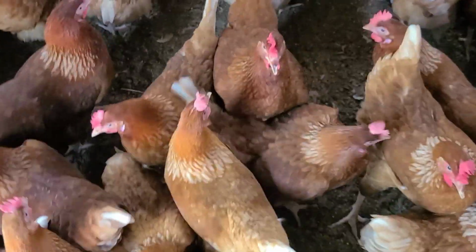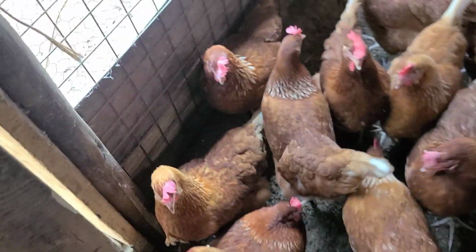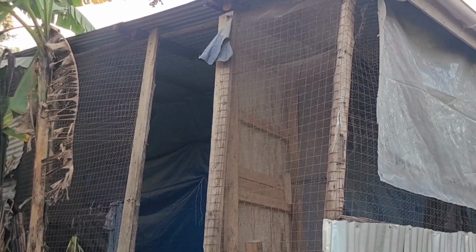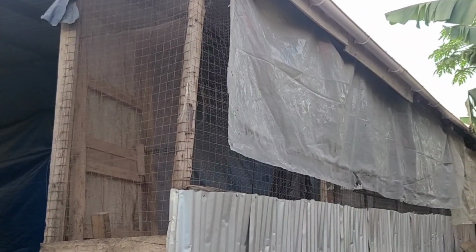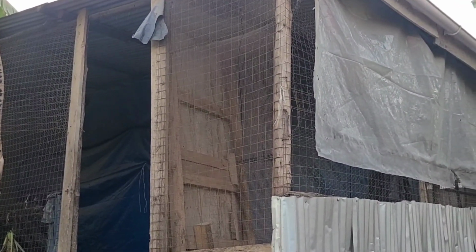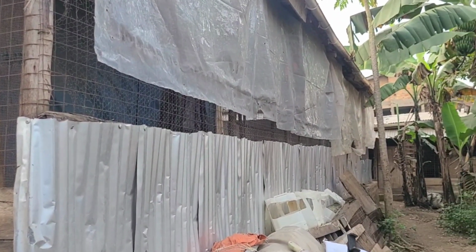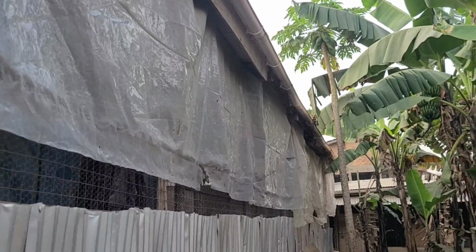So for someone out there who is hesitant to begin because you don't have enough land, you can do wonders on any small space that you have. After seeing that the birds were doing well, because people used to tell us negative things, that the birds can die in a brooder, that you wake up one morning and find everything dead, after looking after the birds we saw that everything they were saying was a lie, so we decided to expand, and we put up this chicken house.